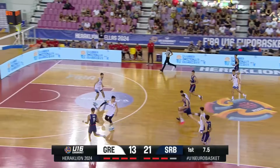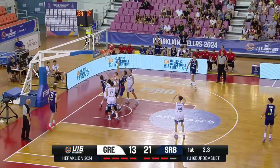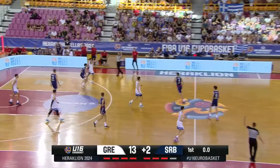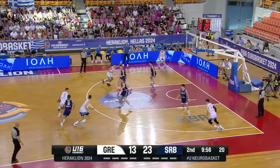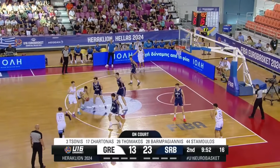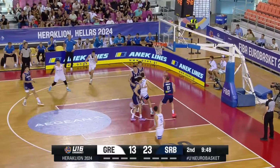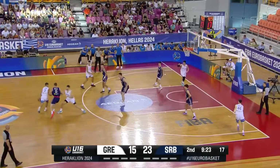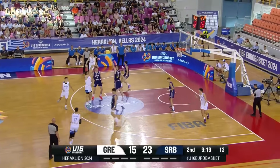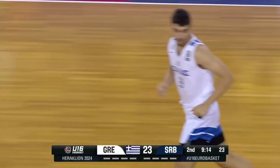Hartonas, but here comes Serbia. Oh. And Gavradovic lays it up and in. So Serbia ultimately extend their lead at the end. Second quarter underway. Hartonas drives in, puts it up and in. Parpagiannis. Long two for him.